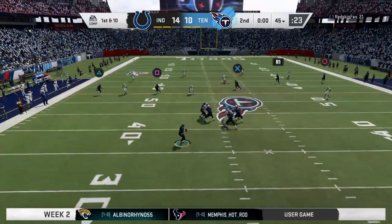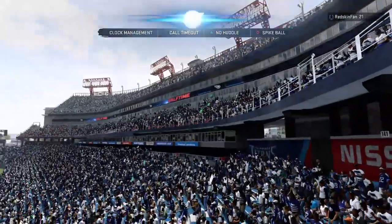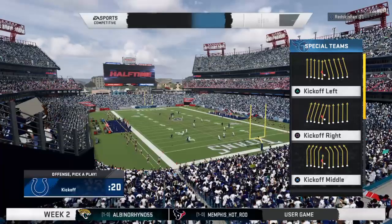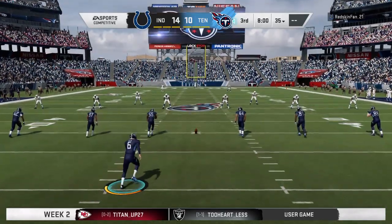Final play of the half here, Mariota. He'll rifle this one deep right side. And that is incomplete. Took a shot there on first down, but he couldn't reel it in. So we've reached halftime here in a 4-point game. As we'll send you down to Orlando, and we check in with Jonathan Coachman for our EA Sports Halftime Report.